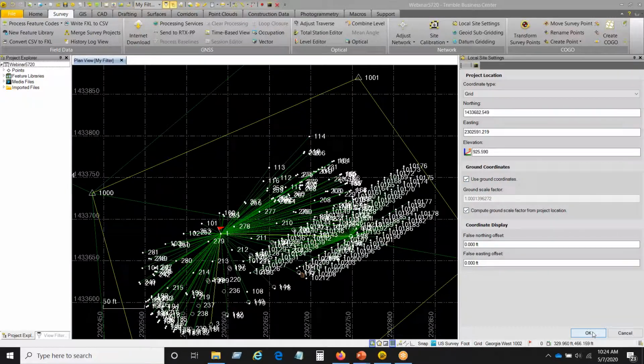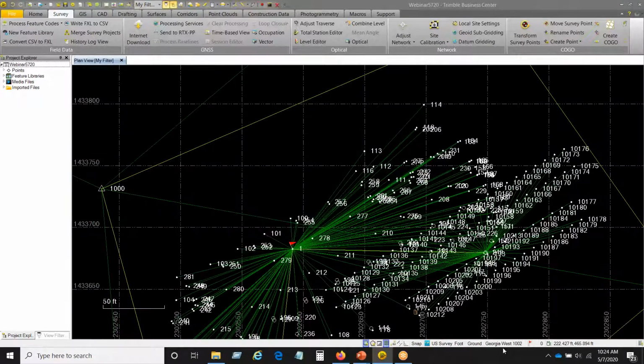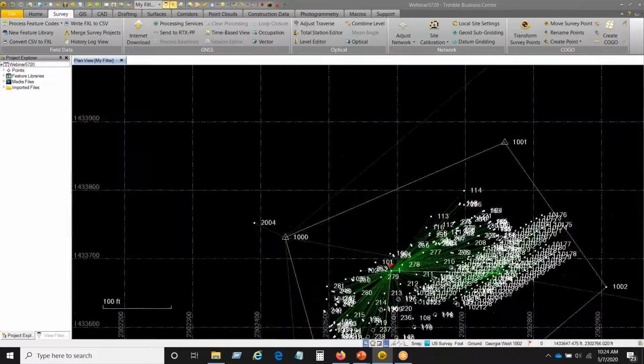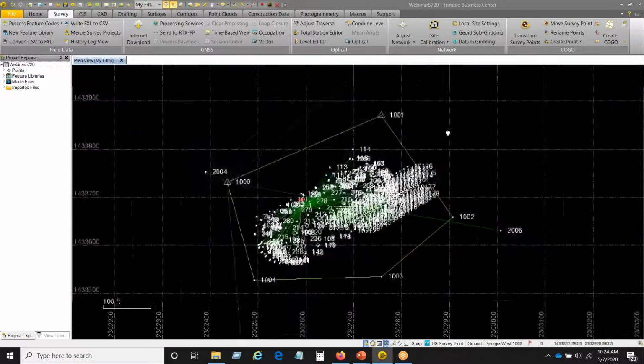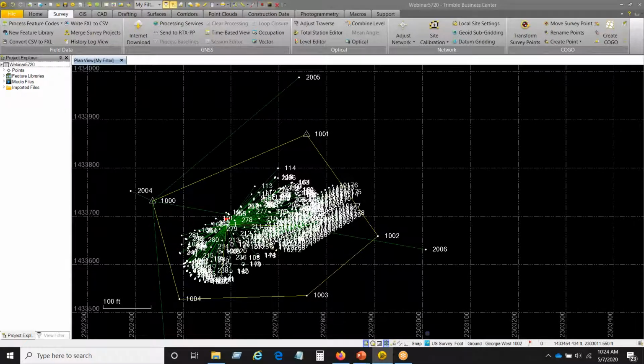But now when I click on OK, now you'll see down at the bottom, I'm not on grid coordinates anymore, I'm on ground, right? So if you wanted to work in grid, just leave it alone. When you set it up in grid, you bring your data in, and everything will be in grid. If you want to work on ground, that's how you can take your data that was done in state plane in the field and scale it up to ground.